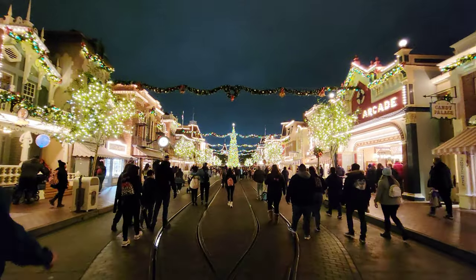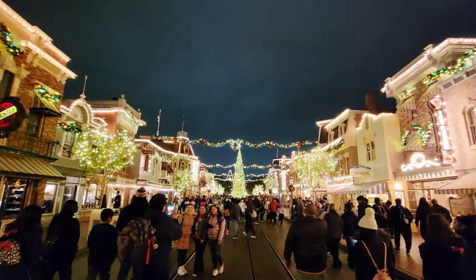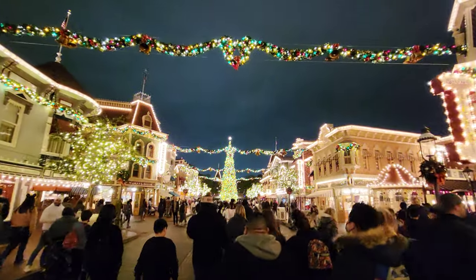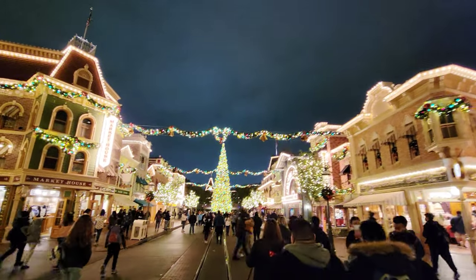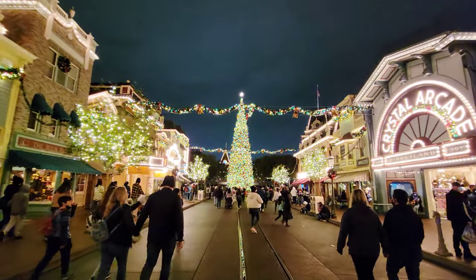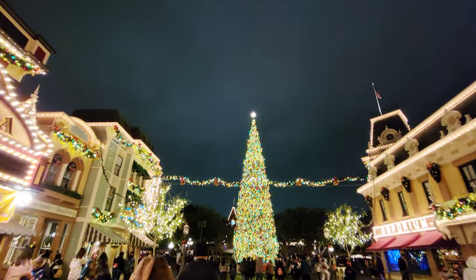Take one more quick walk right down the middle of Main Street, USA, before the holidays officially go away for a few months. It seems like they come back quicker than usual. Beautiful Disneyland Christmas tree. I don't know. There's no words for these feels, guys. If you know, you know. It is going to be crazy to come back and this tree's just going to be gone like it was never even here.